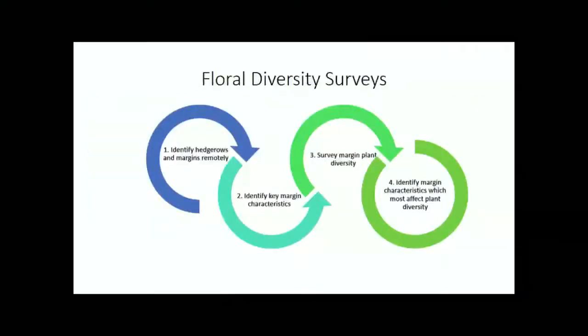The first thing I did was identify hedgerows and margins remotely. Then I went out to the field site and identified key margin characteristics. I then surveyed the margin plant diversity. And finally, what I wanted to do was try and identify the key margin characteristics which most affect plant diversity, and see whether agro-environmental schemes are actually paying out for the factors which are more important preferentially.